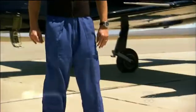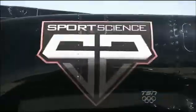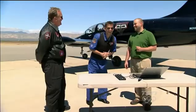Indy race car drivers and fighter jet pilots both endure extreme G-forces. But how do the G-forces in a fighter jet compare to an Indy car? To find out, I get suited up for science. So we got a vest here, John, that has accelerometers that's going to measure G-forces in all three axes. Just don't throw up on my stuff.